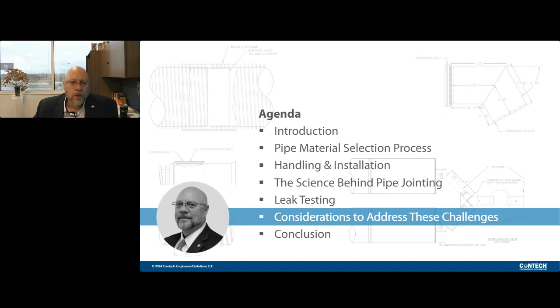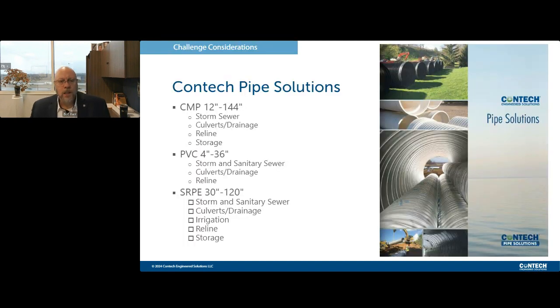So we're going to finish up here with a quick discussion on how Contech can help you folks with these types of projects. Just real quick here, we develop piping systems in several different product categories. Our corrugated metal pipe is available from 12 to 144 inch in several different coatings and configurations. We also have PVC pipe from 4 inch to 36 inch, again, in several different varieties to meet different applications. And then we have our Duramax or our SRPE steel reinforced polyethylene pipe. Duramax is available from 30 inch to 120 inch.